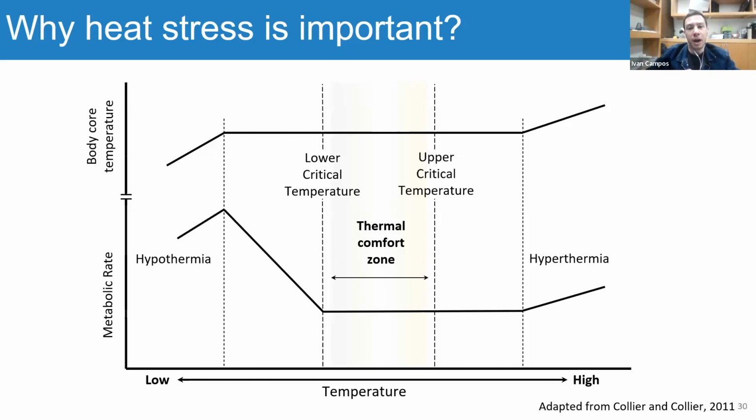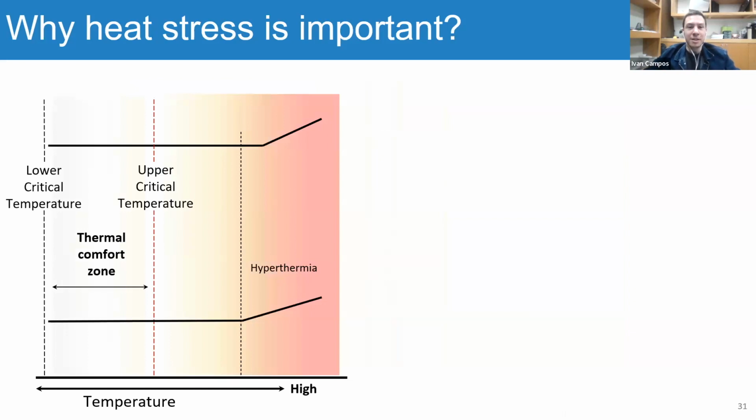But now if we go with the temperature above or below some critical temperatures, we see that the animal will start using physiological mechanisms to thermoregulate, and therefore energy will now be spent towards these physiological mechanisms. In my case, as long as we are talking about heat stress, we want to look at this side of the graphic where we have the upper critical temperature.